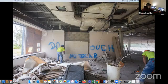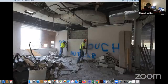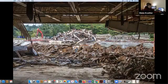So again, this is in about September 2017. So there you can see what the rest of the building looked like at this point. This foreground area is the printery building. In the back, I believe, was where the powerhouse was. They had already worked on demolishing.